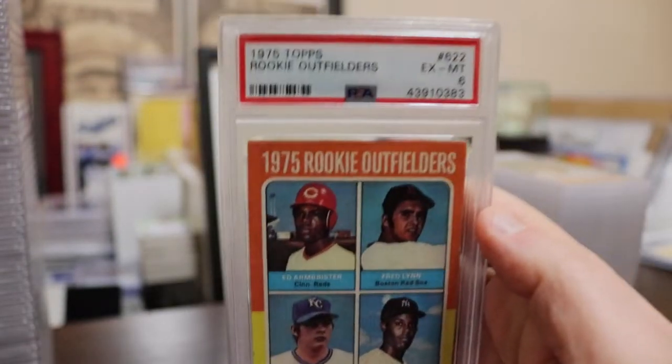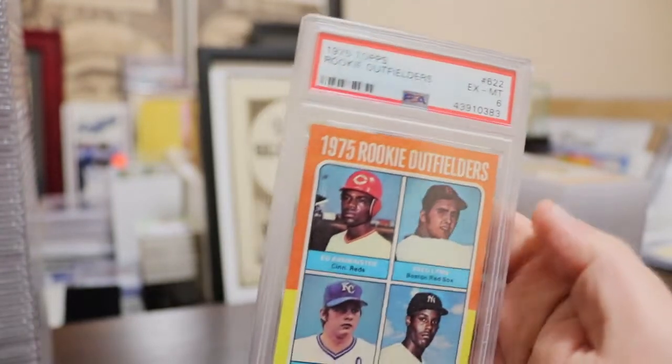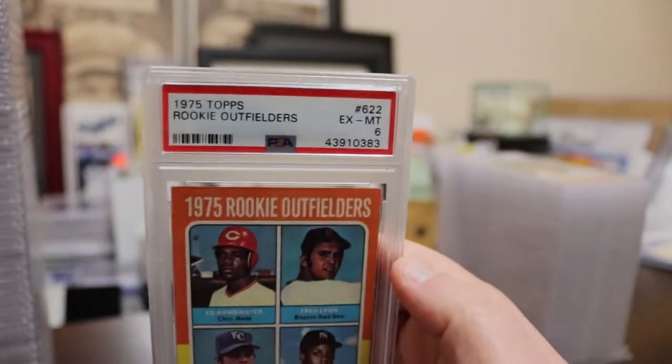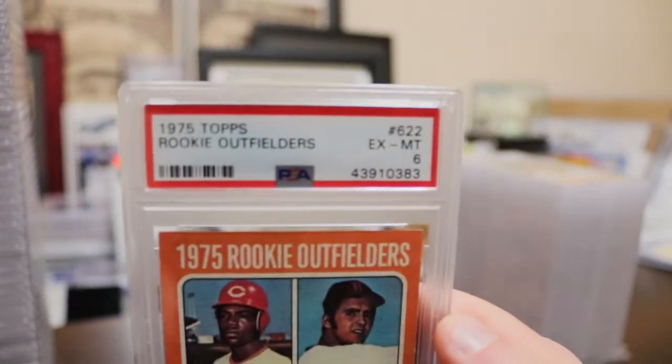Believe it or not, I want to say 12 of these cards, most of them are raw. They're almost all off-centered to the right or to the left. A very tough card to get centered more than usual. But anyway, graded this one, graded 6, so whatever, good enough.